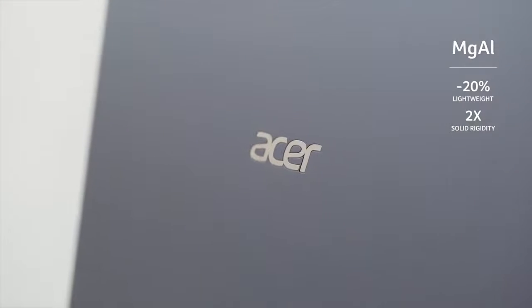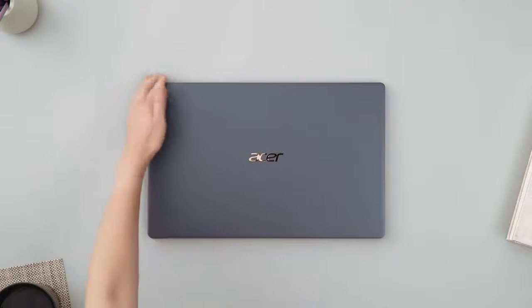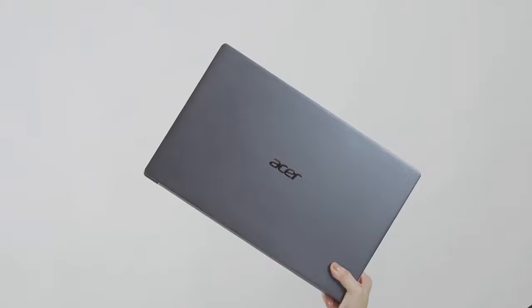The Swift 5 is made with lighter yet stronger materials, magnesium aluminum and magnesium lithium alloys. Micro-arc oxidation creates a durable finish. There's no need to worry that this lightweight device can't handle the challenges of daily life. Just slide it into your bag and go about your day.